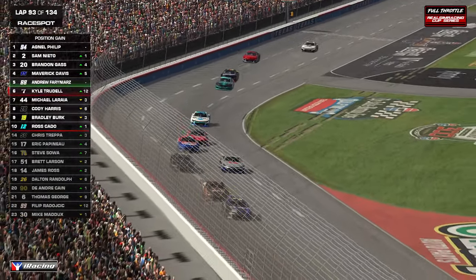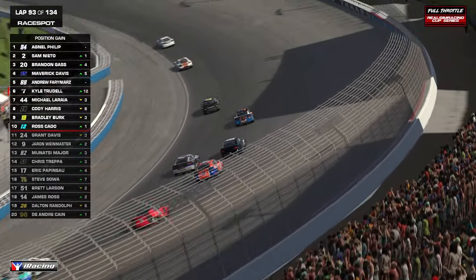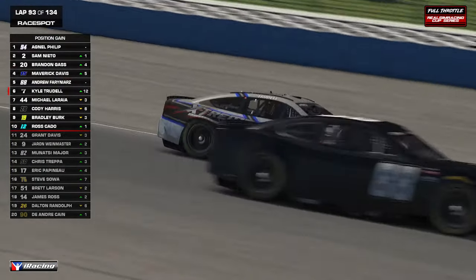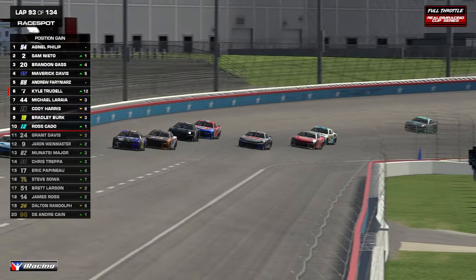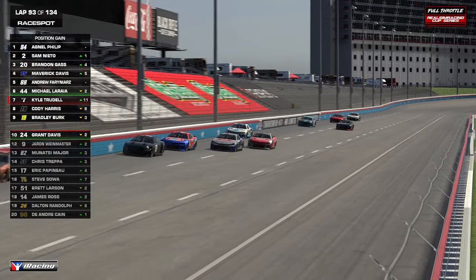Andrew Freenosh going to come outside to challenge. Not only is the mistake costly in the spots you lose in the instant, but the cost is if you slide like that at 150 miles an hour, you're going to heat those tires. Those right side tires are going to get cooked, and then you're going to struggle for much more than just one lap. And look at this.